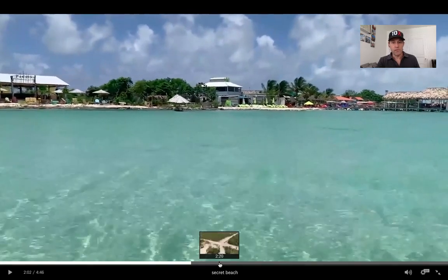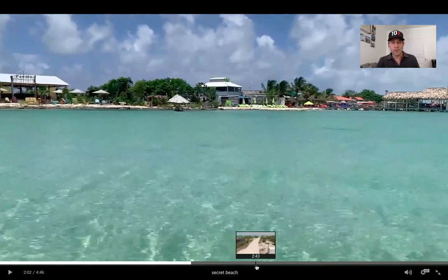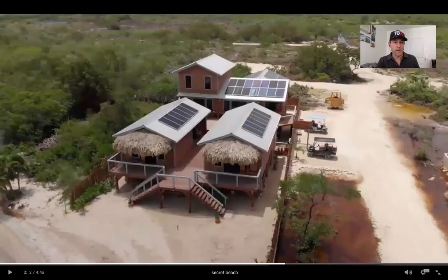All right, if we just go forward a little bit more, I want to show you the new boutique resort that just opened called, what's it called? Casanova Cabanas. Casanova Cabanas. And I'm going to show you why. Okay, right here. Perfect. So this is Casanova Cabanas. They also chose not to put a seawall in. So they had their lot filled with sand.